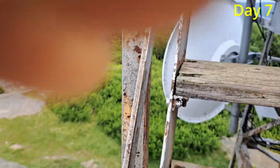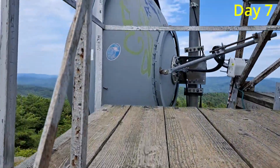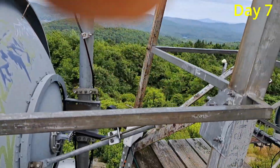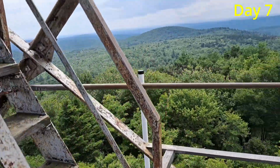Even a mile or two south of here, I was on some little hill, and there were blueberries there, but they were all green. Yeah, and this fire tower is closed at the top, but that's okay. I don't need to go any higher.